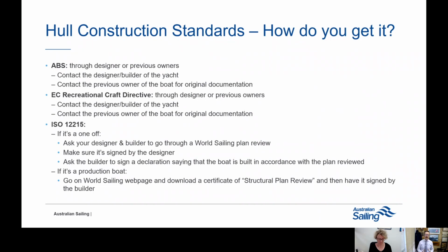Now, these are all on their websites. None of these are documents that Australian Sailing keeps. If you're trying to get paperwork together for an old boat, you might find that the paperwork is available at a club that has had this boat as an entry in the past, and that's something you'll have to speak with them about.